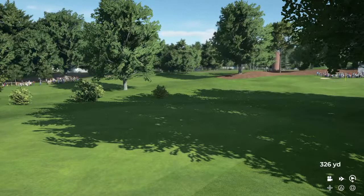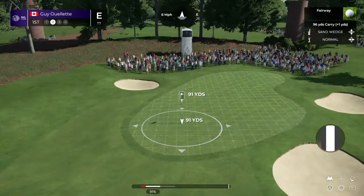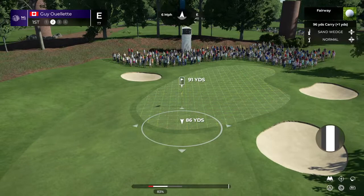The approach into the first at TPC Southwind, Rich, played uphill to a challenging green. Back up the hill ever so slightly. When the pin is on the back portion of the green, it's hard to get it close, but anywhere on the front part of the green, you can get it close and make birdie.